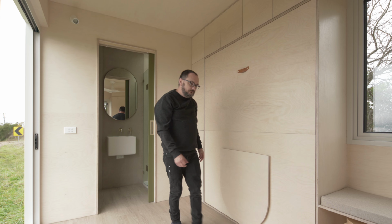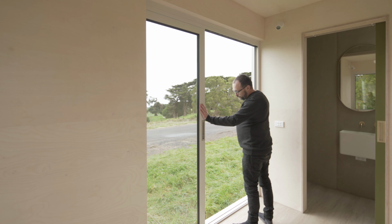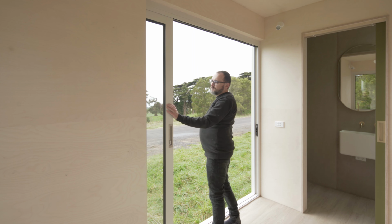The way that I see this cabin differing from a caravan is the way that the windows are placed, drawing the outside in to essentially expand the small footprint of the internal space.